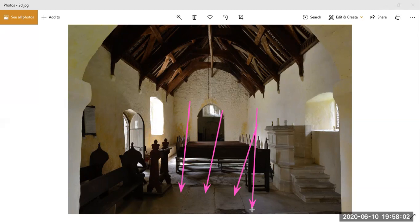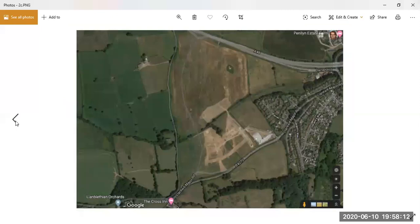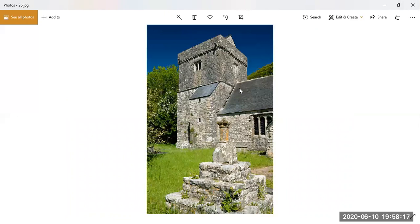Now, what we're going to do, I'm going to get onto my mouse and we're going to look at this church. There you go, the church graveyard. It's got a wonderful preaching cross. The plinth, the actual preaching cross itself, the shaft is gone. This is modern. But the plinth itself dates to the 1400s.